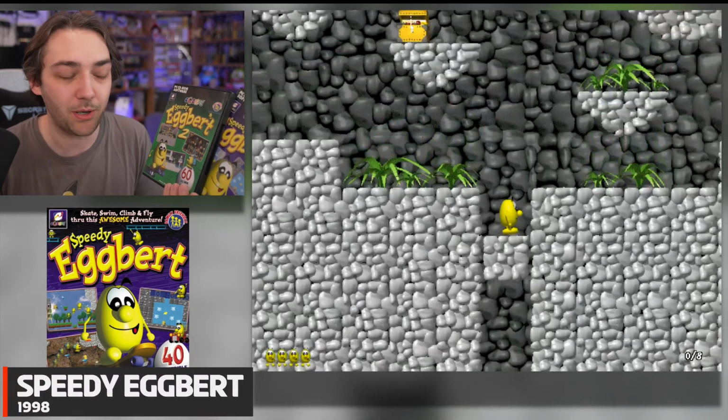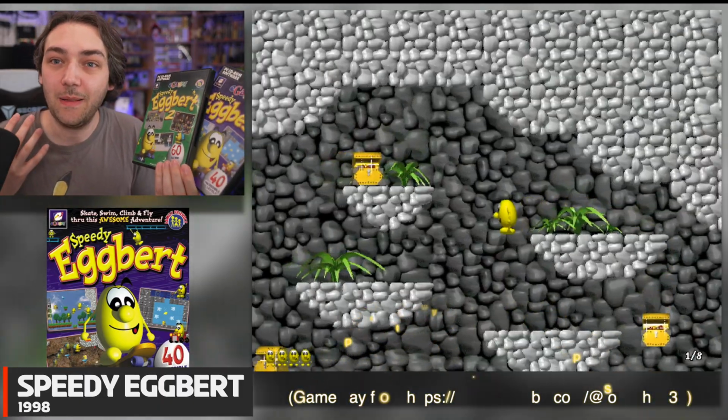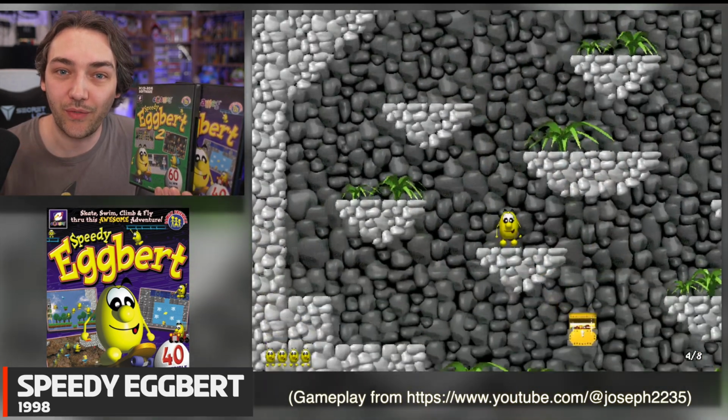Next up are two of my favourite games for the PC that I enjoyed so much as a kid. They are Speedy Egbert 1 and 2, and I'm including both of these in the same spot in the video because they're basically the same game, just the second one has some slight enhancements. But the reason I love these games so much is their really easy to use level creation feature.